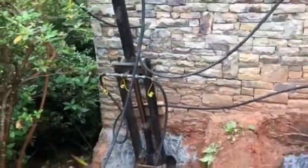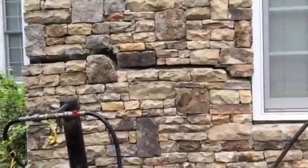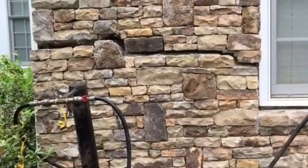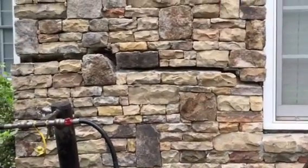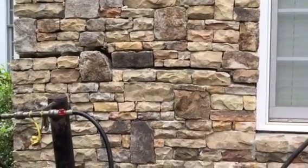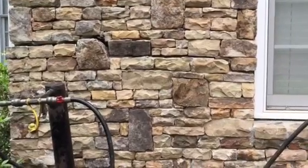And I am now going to go ahead and crank the machine and see if we can close those gaps right there a little bit better. Lift this wall up. Here we go. There it goes. Stone going right back in place right there.